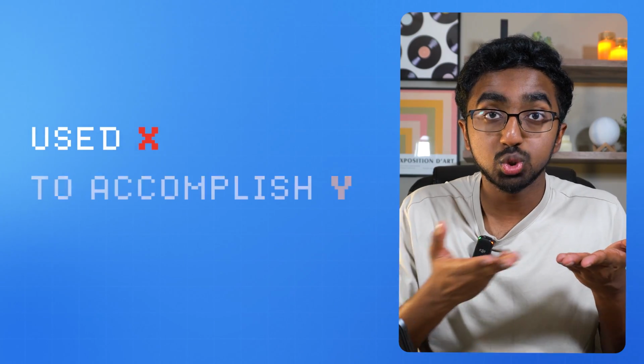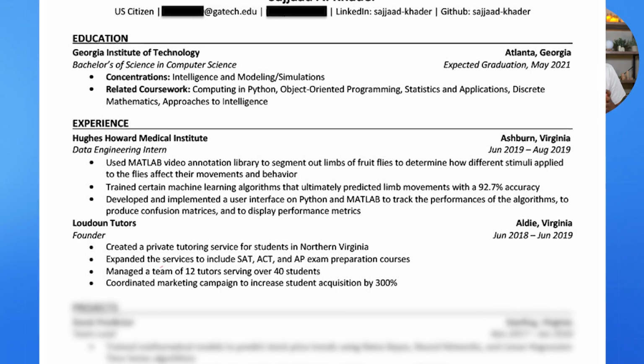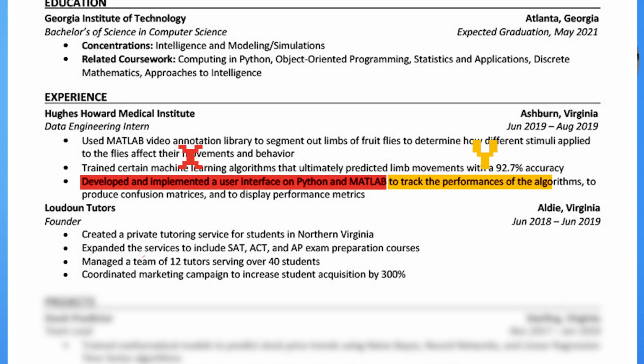You used X to accomplish Y that had Z impact or Z result. So in this case, I stated, I developed and implemented a user interface on Python and MATLAB, so I did that, to track the performances of the algorithms. That's where the Y, and this thus produced confusion matrices and performance metrics. So we have that Z result or Z impact.